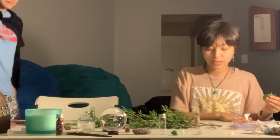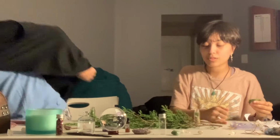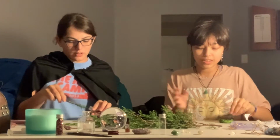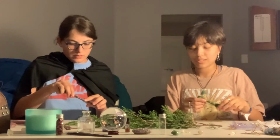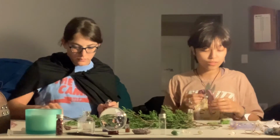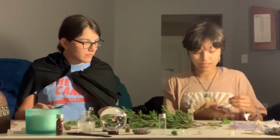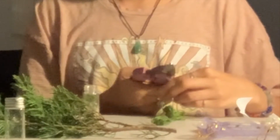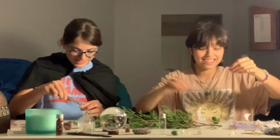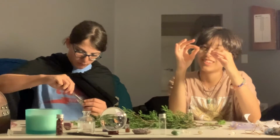I don't know how to do knots, but I'm gonna attempt to make one. Ooh, I need to get some embroidery thing to make it. Can you use pliers to cut thread? That's my bad. I can go get mine. Oh, it worked! Great. This looks kind of stupid.